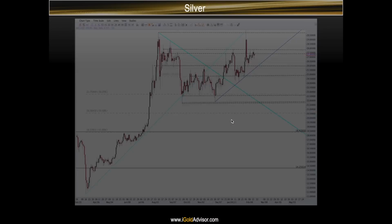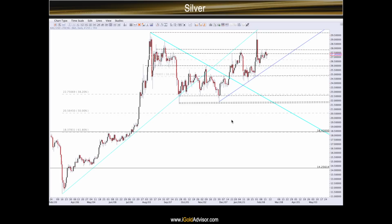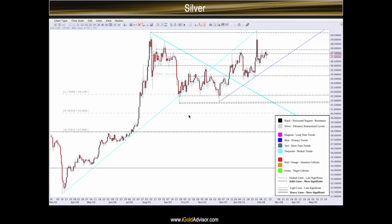Let's zoom it out to the primary perspective here. We are talking about silver going back from the beginning of 2020 through the present. We'll bring up our key. I know there's a whole lot of lines, but just keep in mind the state that silver is in is where both the primary rising trend, as shown here in the turquoise trend, and the primary downward trend from the peak in 2020 have both been broken. So both of these are broken trends.